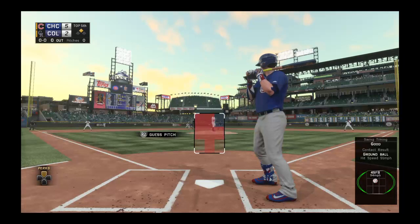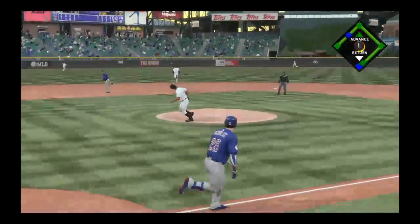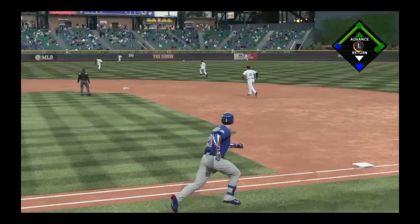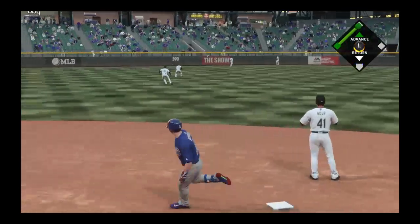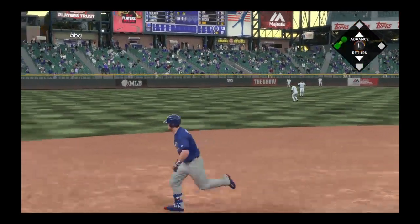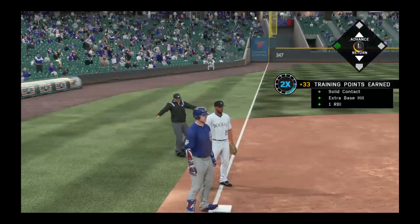Dylan Schultz steps in, working on a 1-for-2 game so far. He's set. Here it comes. Swing, line drive. That's going to be trouble. Around third and being waved on home. And the run is in to score from second. It's now 6-2. And he is in there with an RBI triple.